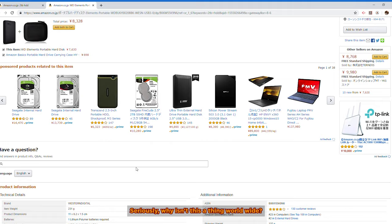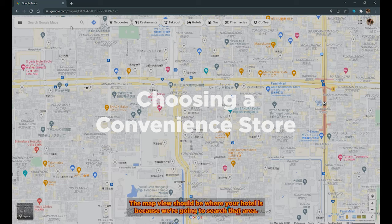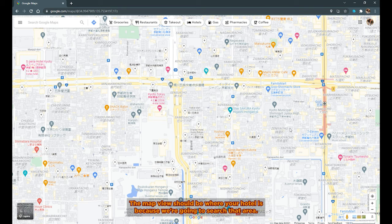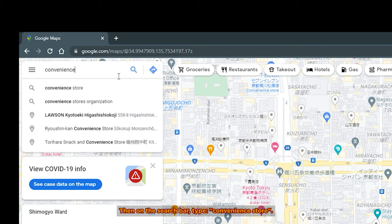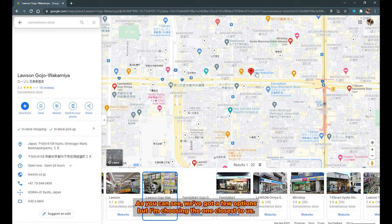Now how to choose a convenience store. The map view should be where your hotel is because we're going to search that area. So for example, we're staying here at Stay Sakura. Great hotel, by the way. Link to a room tour on the card here. Then on the search bar, type convenience store. As you can see, we've got a few options, but I'm choosing the one closest to us. So we click on that and then take note of the postal code here.